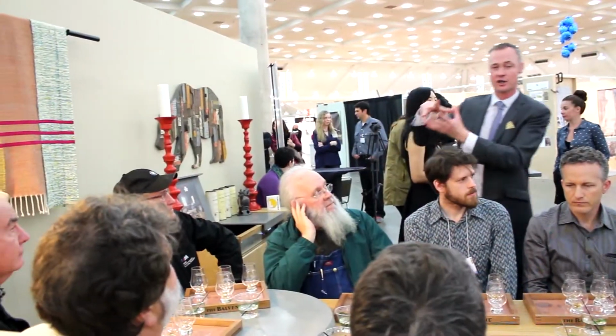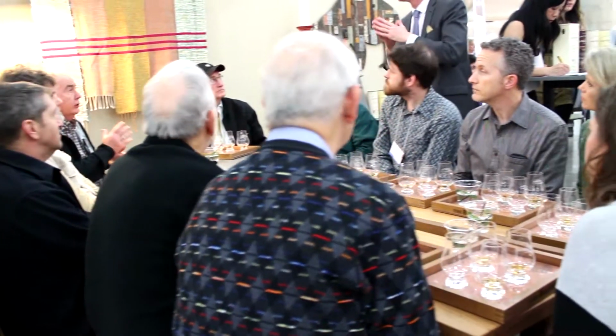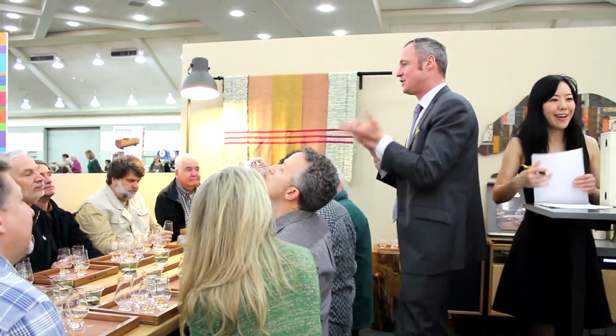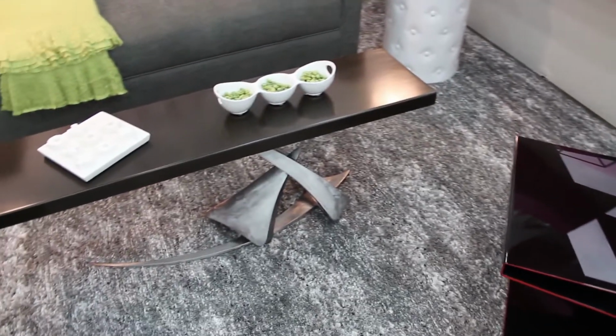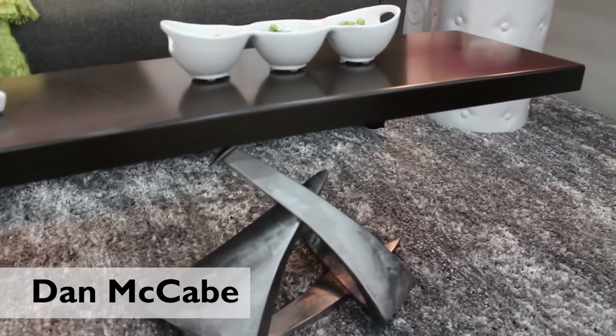So I really enjoyed being able to choose the bright red of Michael's candlesticks and Dolan's collages, and then the fiber work that we chose really accentuate and add a lot of pop to otherwise subdued work that I do. I chose this beautiful table by Dan McCabe. I love the fact that it's got this wonderful base and the table is cantilevered out.